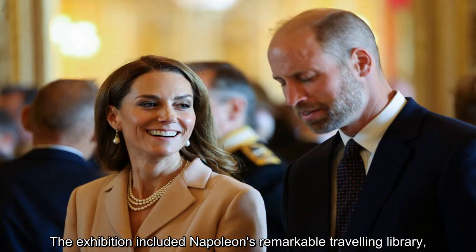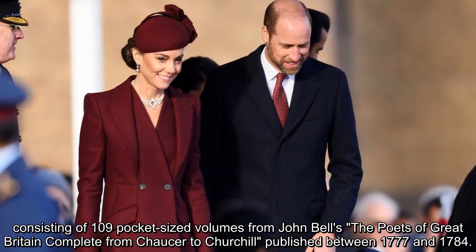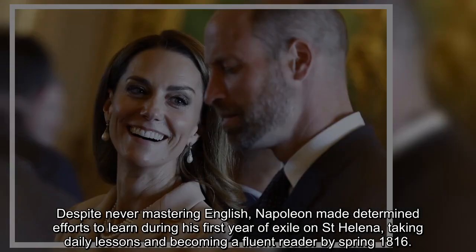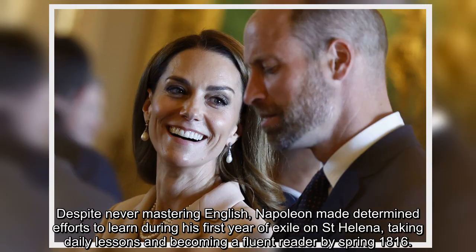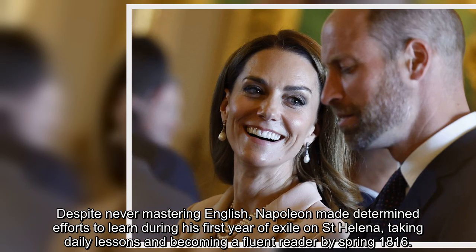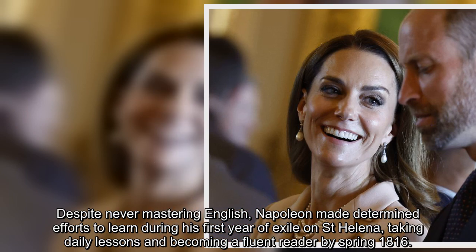The exhibition included Napoleon's remarkable traveling library, consisting of 109 pocket-sized volumes from John Bell's The Poets of Great Britain, complete from Chaucer to Churchill, published between 1777 and 1784. Despite never mastering English, Napoleon made determined efforts to learn during his first year of exile on St. Helena, taking daily lessons and becoming a fluent reader by spring 1816.